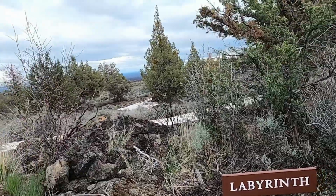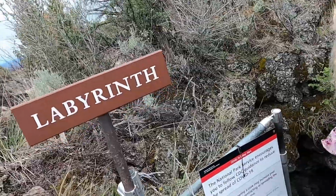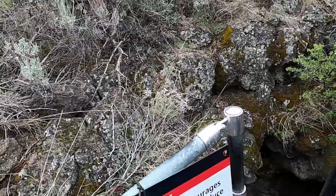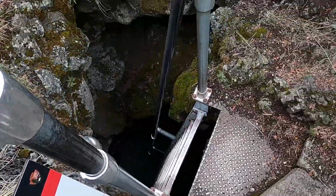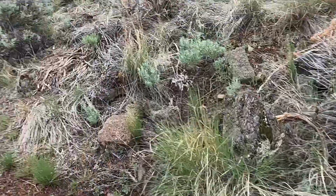You really have to climb down the ladder. I don't like this. I don't think I want to. It's a vertical ladder. I don't like ladders. Okay, we're gonna take a pass for this. It's a vertical ladder.